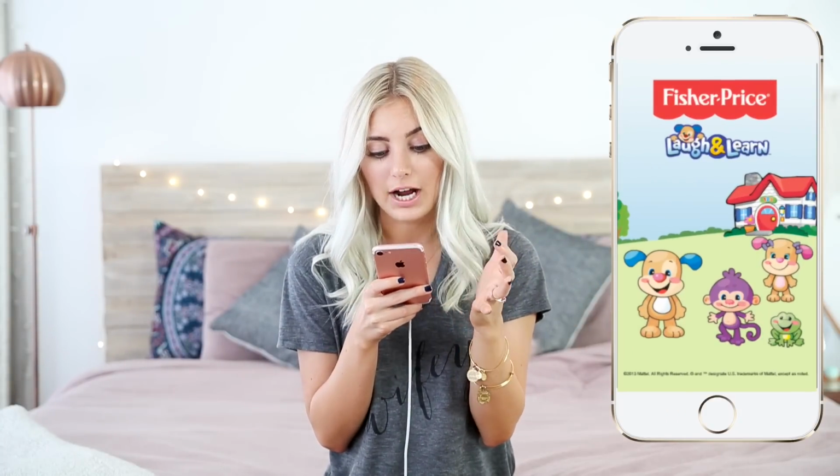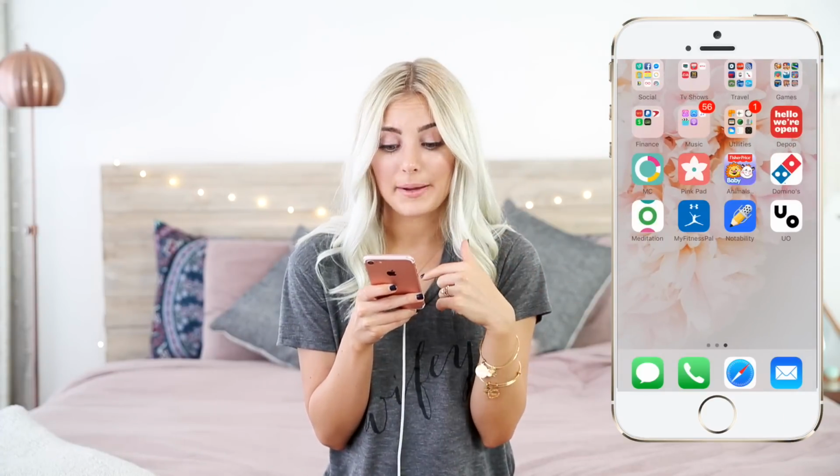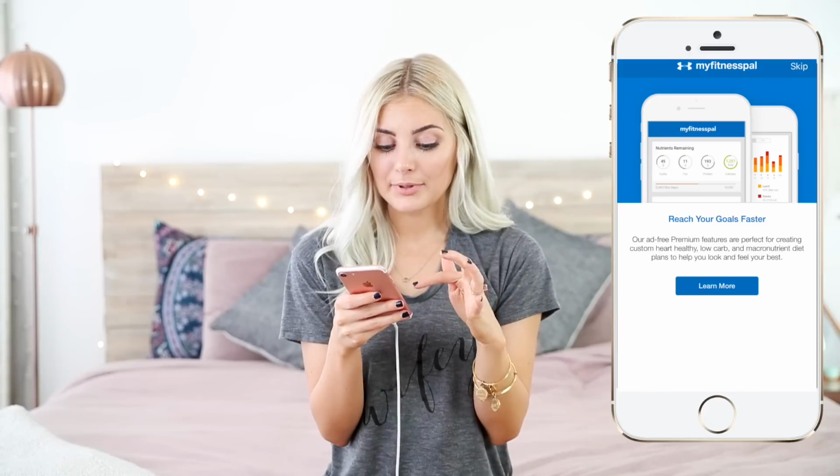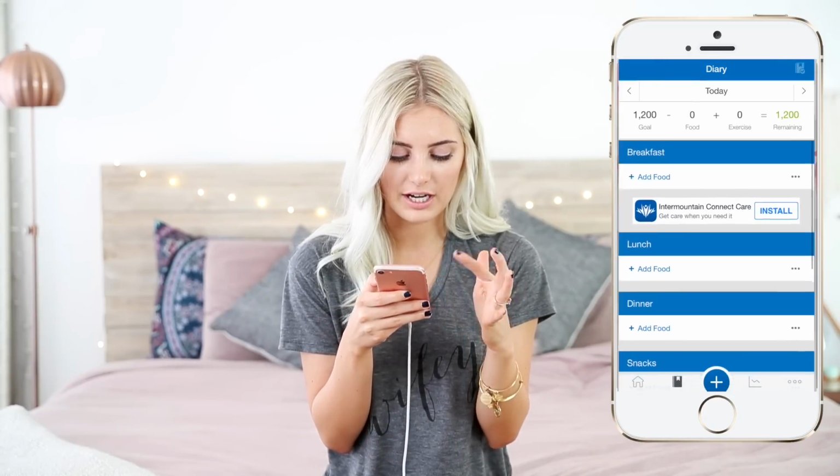Then I have this Fisher Price game because Parker's sister that works at our store has a baby, so she's there every day for a couple hours. Then I have the Domino's app. I don't use that very often. I also have this meditation app that I keep on my phone, but I've never used. Then I have the MyFitnessPal app, and I used to use this all the time. So this app lets you input the food that you eat, so I haven't used this for quite a while, but you can see there's breakfast, lunch.